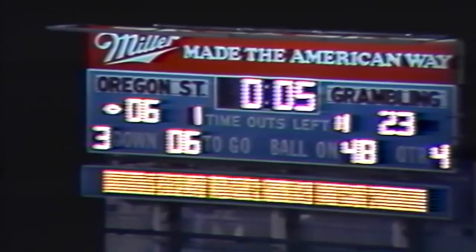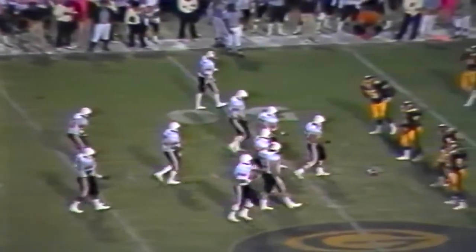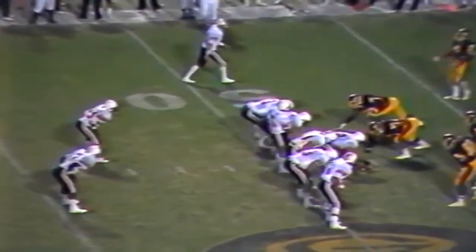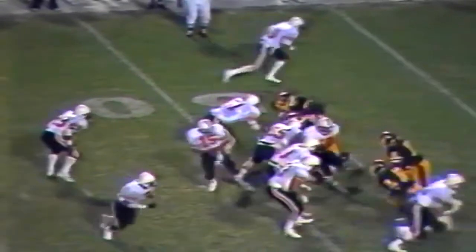Both defenses played very well tonight, particularly Grambling's defense, obviously holding Oregon State to 6 points. And that is something that it's very difficult for me to believe, that the Beavers could not get a touchdown against Grambling tonight. But their defensive front four played very well. I think their secondary probably played better, too, Jim, than Oregon State coaches thought. Yeah, I'm sure you're correct on that. I think they've got probably better speed out there than Oregon State thought they had, and they've done a real good job covering on the passes.